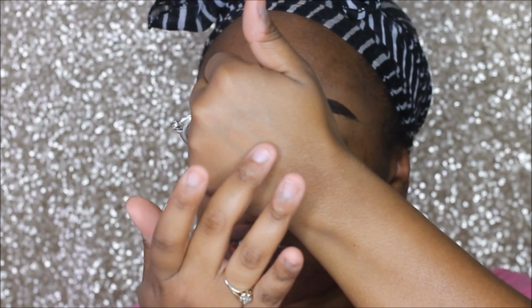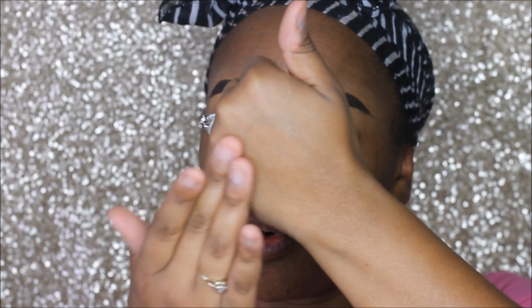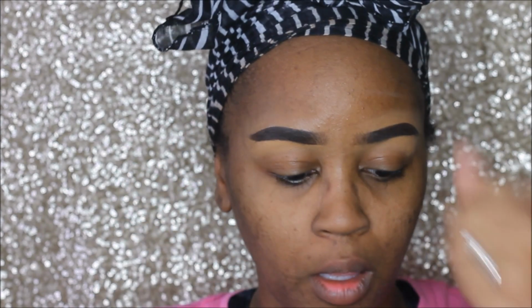You guys probably can't really see it, but you can definitely see it smooths. It's very smooth. I don't know if this is silicone based or not, but you can definitely tell that I feel like it really filled in my pores, because my pores are a little larger around this area here that I'm applying it. And I'm gonna put a little bit of extra right there on the forehead, and I feel like it gets rid of any shine that you have too.